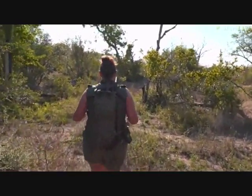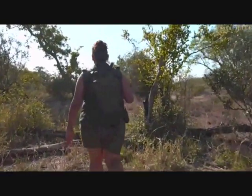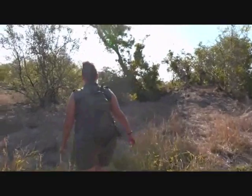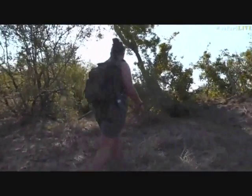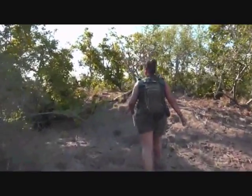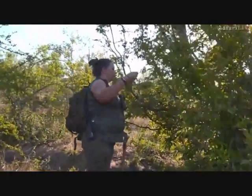Just meander slowly through the bush here. Herbie and I were chatting just now. There's sometimes a buffalo that likes to be in here, so we've scouted the area before we came in just to make sure that no buffalo creeps up on us while we're busy with you on camera. It's fine if we see him first, but we don't want him to see us before we see him.